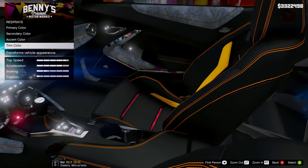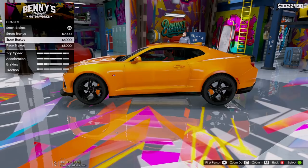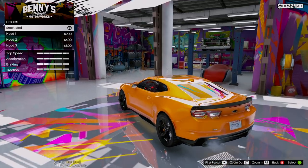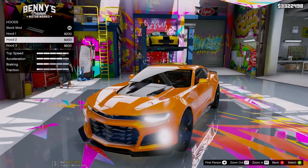That's what you was looking for. Alright. Armor, we don't need. Brakes, we do need better brakes, so we're going to upgrade that. See, the hood. We got to get a better looking hood, so we're going to go with the Z1 hood.